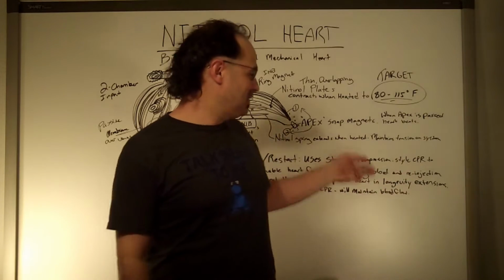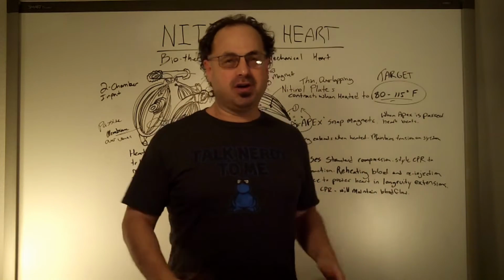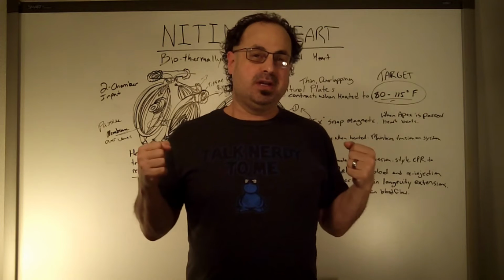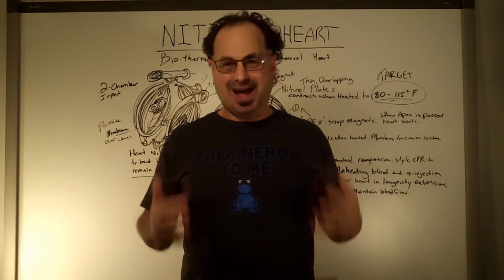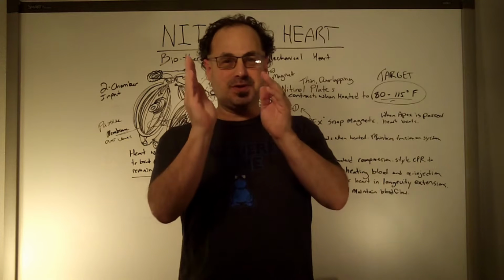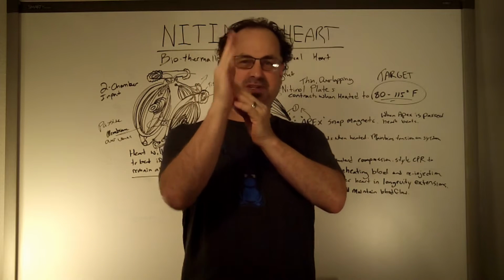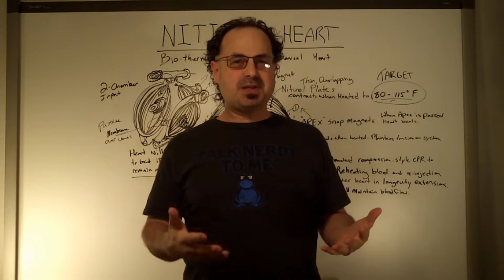This one, as it was listed before, is going to be the Nitinol heart. Now, Nitinol, as you all know, well, as some of you may know, is a shape memory alloy, which means it gets to a certain temperature and it tends to want to form back into its original shape or tends to curl a little bit.